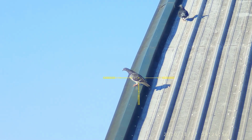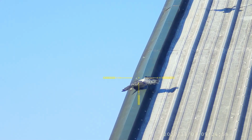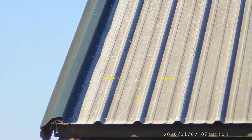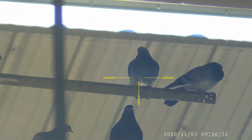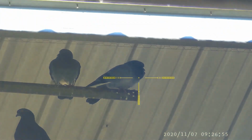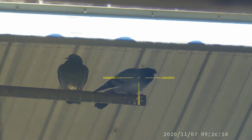Spotted this guy. He's like 40 yards away. He looked kind of antsy, so I wanted to get him before he left. Then I go back inside the barn where I don't have to worry. Due to power, I'm not going to be going through the roof. So I take that one out.